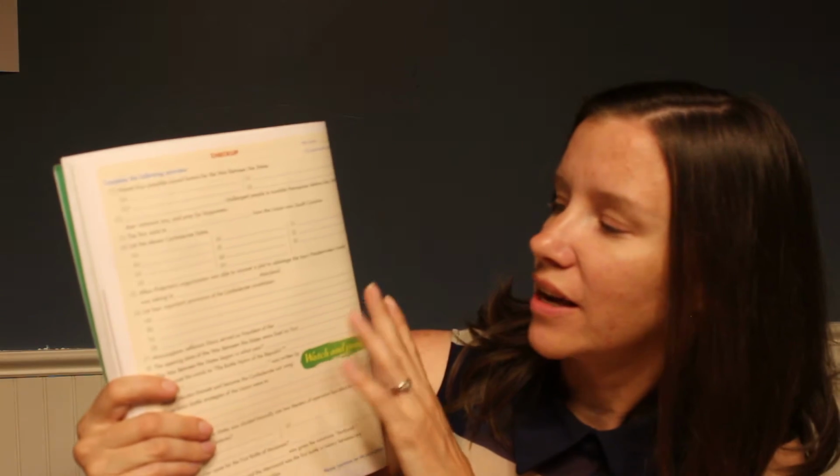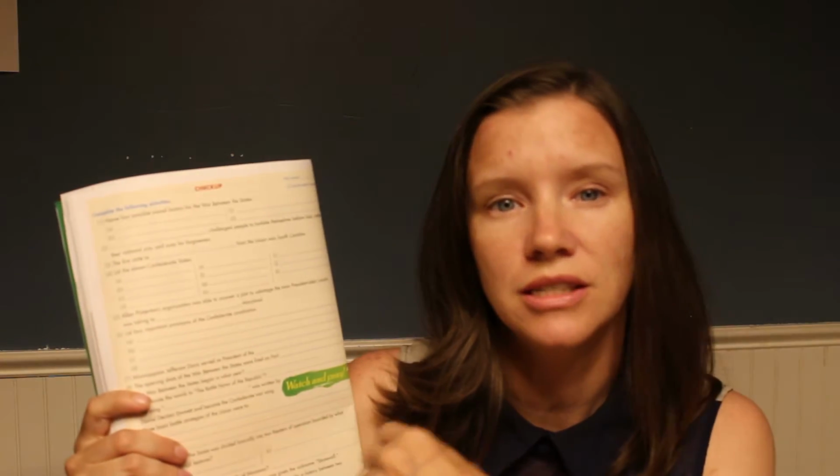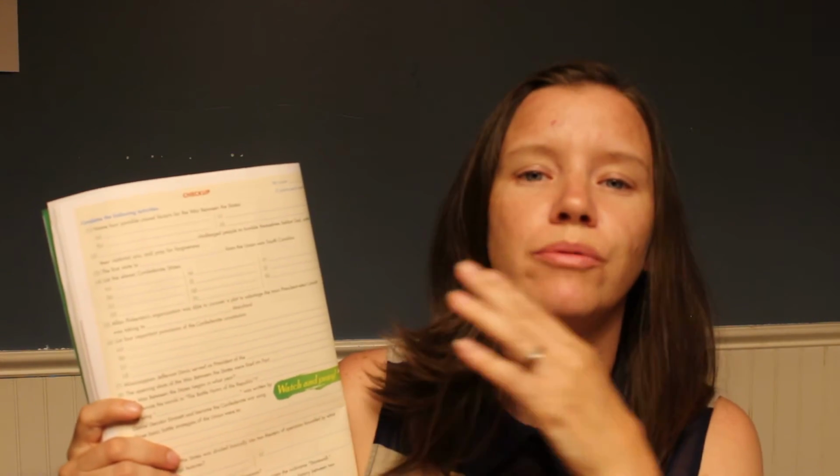So on the checkup, they fill this out by themselves without looking back. It's kind of just a test over the first 20 pages, to make sure that they're getting it. And if they fail this, then you know they're not getting it. Let's go back, let's make sure we're reading, let's make sure we're giving it our all and doing a really good job.